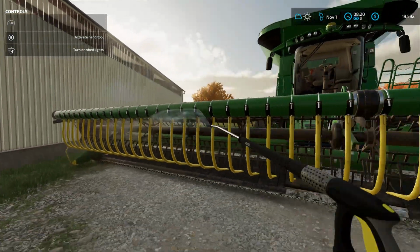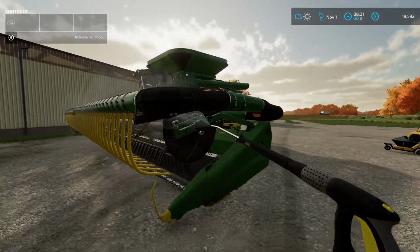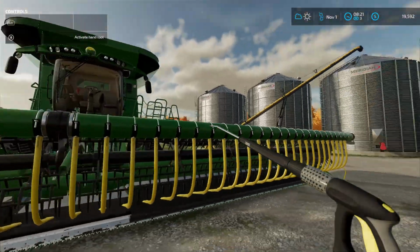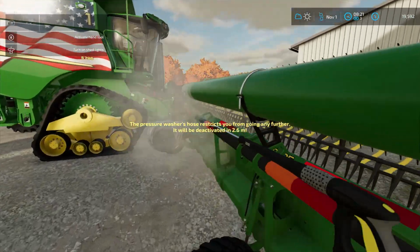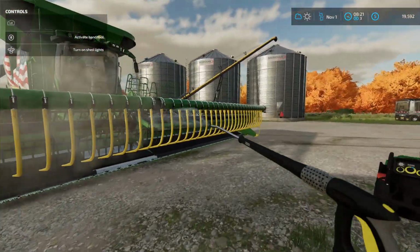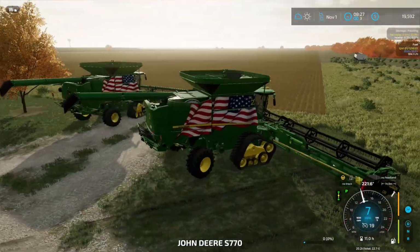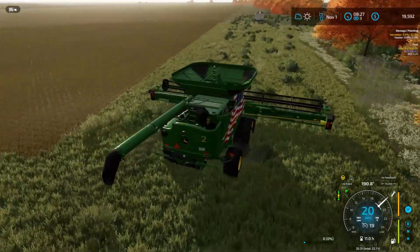And I want to get the other one over here. We've got to have a photo op with both harvesters together, ready to go. Can't pass that up. Is this all sprayed off? I guess it wasn't as dirty as it looked. Yeah, not as dirty as it looked. There we go. All right, first let's get in harvester number 2. And let's take him down here.